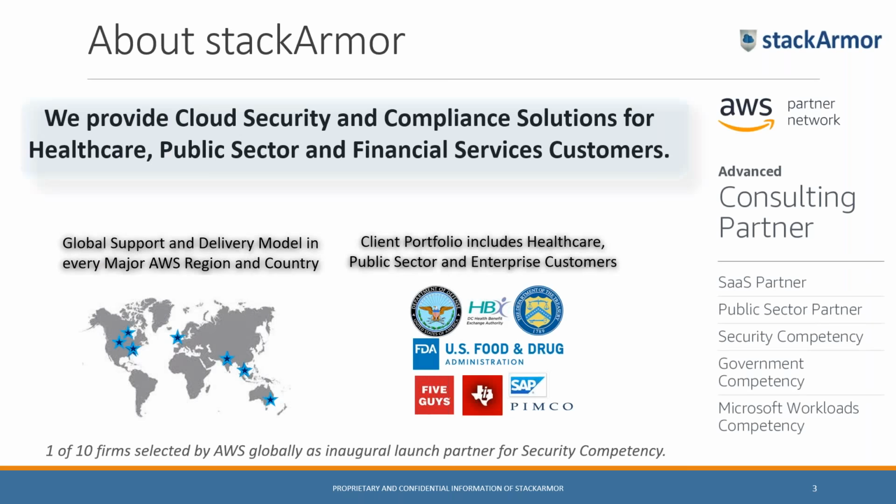I've spent almost the last 10 years working on compliance-based solutions on AWS, starting with the first migration of a large web system to AWS way back in 2009, a system called recovery.gov for the White House. And since then, we've been supporting customers in healthcare, financial services, public sector, as well as startups, in meeting specific compliance requirements using the AWS cloud service.